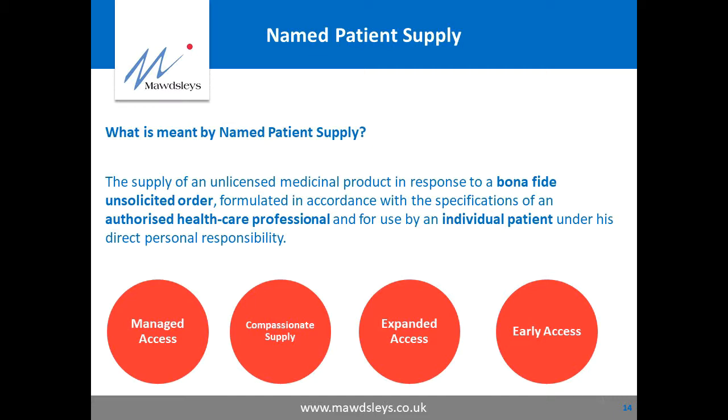Some of the other terms that you'll have heard, and of course we have heard, are managed access, which are industry terms. You also might have heard of compassionate supply, and compassionate supply tends to be supply of an unlicensed medicine free of charge. With a named patient program, there is the possibility of charging for that medicine.